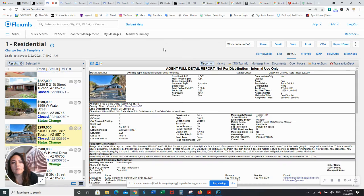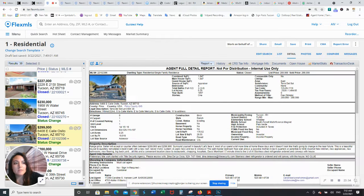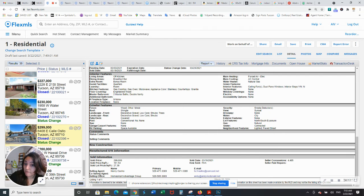So when I look at the detail, if I scroll all the way down, this one sold FHA. The listing price was 289. This one sold for 299. So this buyer offered this much more for the flipped house, and it sold for more, which means that it actually appraised. Or, if it didn't appraise, the buyer was able to... well, actually, no, because right here, when I see seller concessions, that means that the buyer needed money to be able to qualify for the loan. So at the end of the day, they paid more so that they could get those concessions.